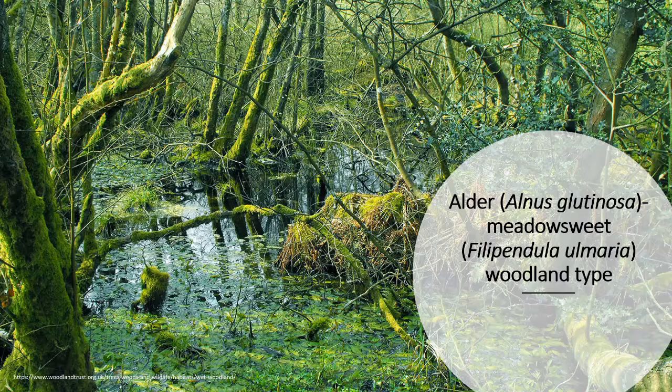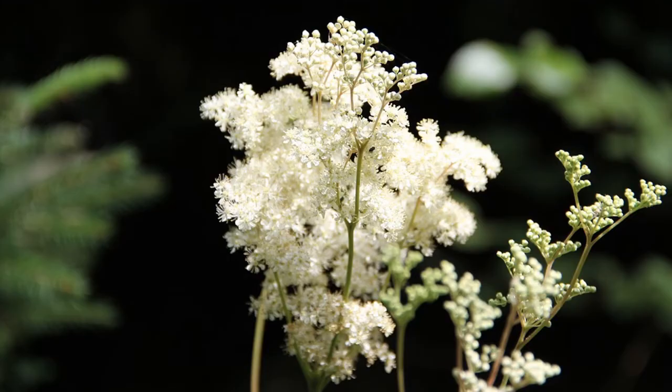The alder meadowsweet woodland type is found on wetter soils, particularly around lake shores and in waterlogged hollows. The woodlands are dominated by alder and also contain a variety of other tree species, sometimes with ash and often with grey willow. Alder lets quite a lot of sunlight reach the woodland floor, so these woodlands have a lush woodland flora full of moisture-loving herbs like meadowsweet.